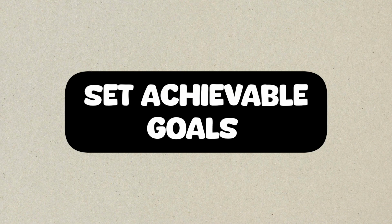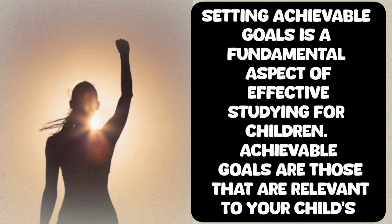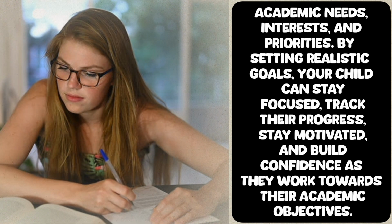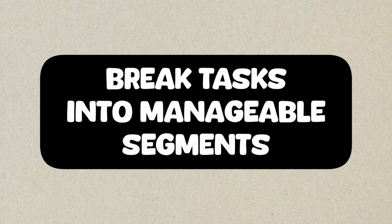Set achievable goals. Setting achievable goals is a fundamental aspect of effective studying for children. Achievable goals are those that are relevant to your child's academic needs, interests, and priorities. By setting realistic goals, your child can stay focused, track their progress, stay motivated, and build confidence as they work towards their academic objectives.